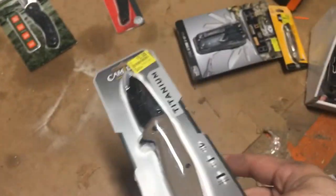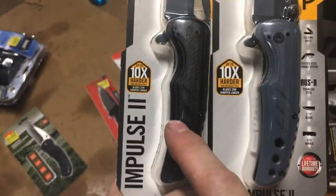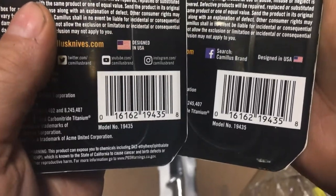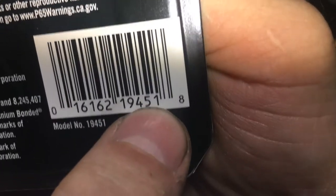Here's C's 2. How many C's 2? No C's 2 down. Wow. Okay. Impulse. Okay, here we go. Here's the other. See, there's two different types. One's an older version, one's a newer one. This is a gray handle. This one's got a black handle. But these are the same UPC, see? So that's just an interesting fact. And did I not show the C's 2 UPC? There's the C's 2 UPC. Model. Notice how the model number matches the UPC. Yes, baby. That's how it do.